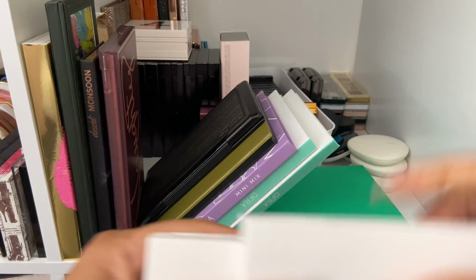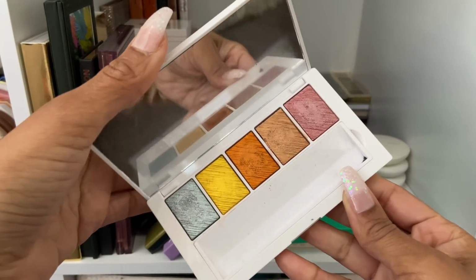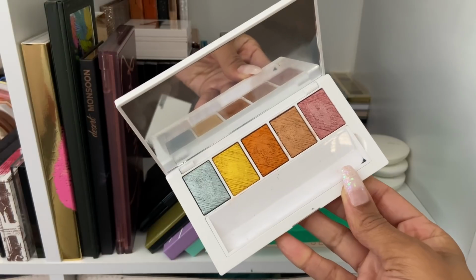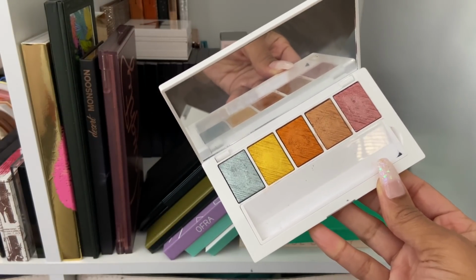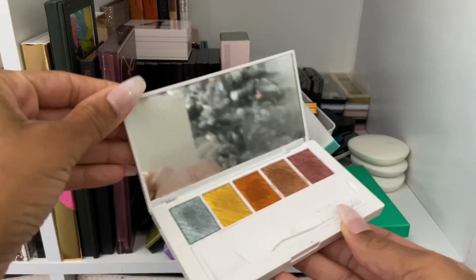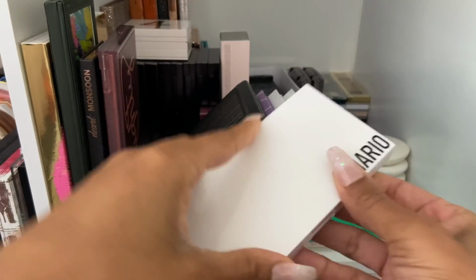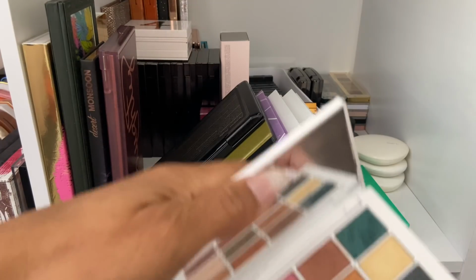Okay, 2 palettes by Mario. So, oh, this one, oh my gosh, these metallics, when you mix them with the pigment, like a mixing medium, either like his medium or Mayron, oh, they're so metallic-y. I'm gonna keep this one because I forgot, like I need to do better about using my shadows.